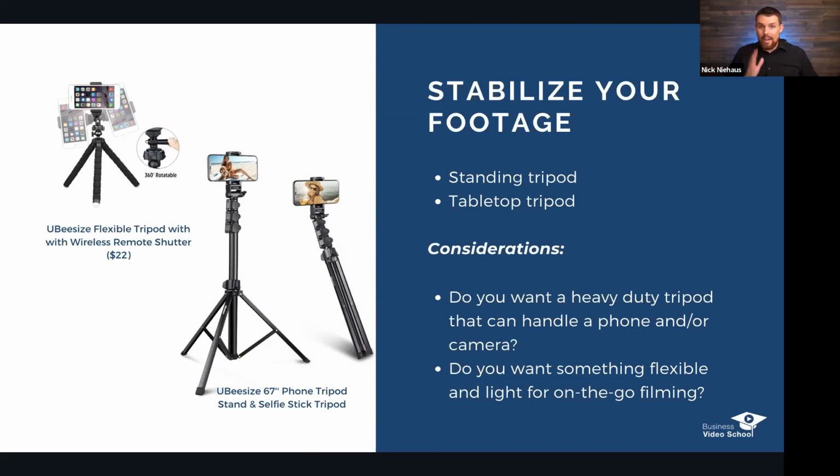When it comes to buying a tripod, I apologize, I thought I had the price of the UBeesize 67-inch. I think it runs around 30, 35 bucks or so, so it's not too much more expensive than the tabletop. But I've got two UBeesize products here. This is a brand that I have seen start to emerge as one of the leaders on the more affordable side, right? They have a range of products. We like them. We've bought several of them and they hold up pretty well. They also work correctly, which is always the first question you have when you buy a new product. So we can recommend both of these.